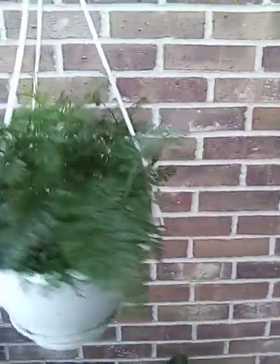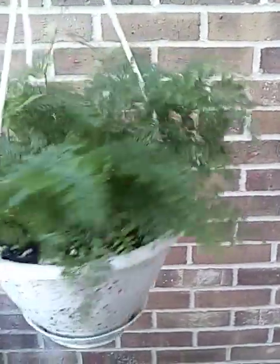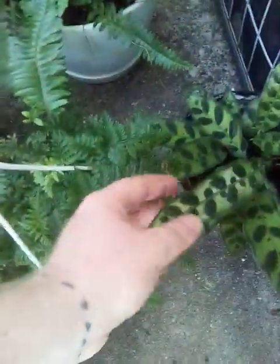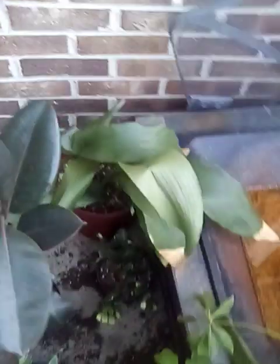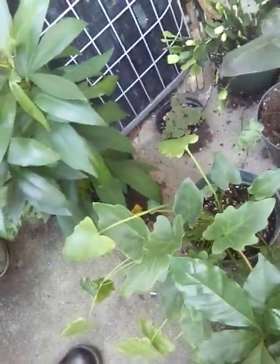Here we have my Florida Beauty looking fantastic. And here we have one of my other favorite ferns, which is a rabbit's foot fern. Had to think of the name. It's doing good out here too. Here we have my rattlesnake calathea, also doing pretty good out here. Here we have this guy, currently forget the name, but look at that, he's producing flowers and berries. Here we have my Philodendron Xanadu doing fantastic. Here we have some clover over there, kind of iffy.